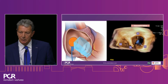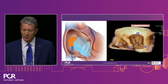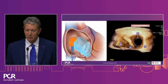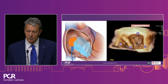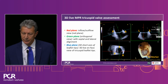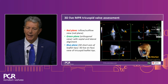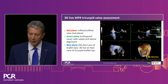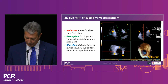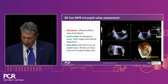Martin showed brilliantly how we can use the ICE probe. For the tricuspid intervention, the best solution today of the ICE is this one, to advance the probe through the inferior vena cava in front of the tricuspid valve. And the MPR plus the 3D volume rendering live in one shot provides all the information we need. And you can see the red plane shows the inflow-outflow, the green plane the orthogonal view with the septum and the lateral alignment. You see clearly the leaflets, and the blue plane, the short axis of the leaflet. In addition, on the right side, in the lower part of the screen, you see the 3D volume rendering live.